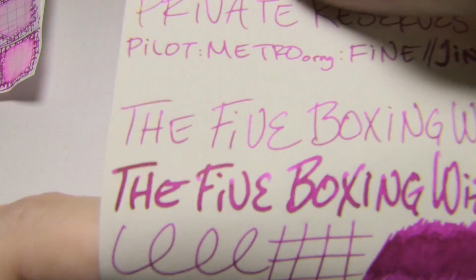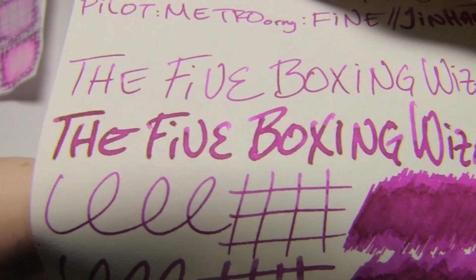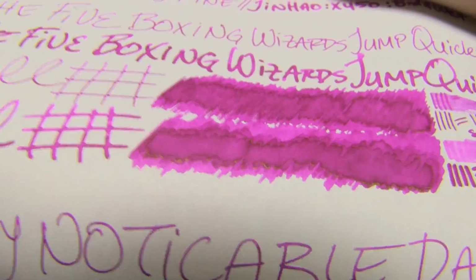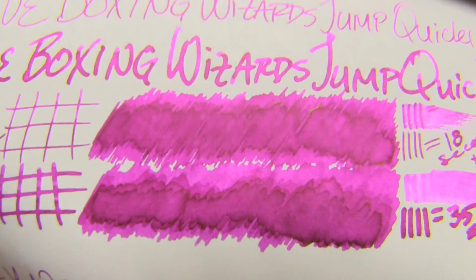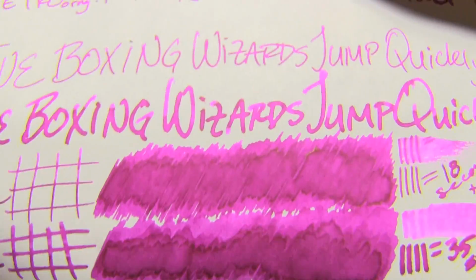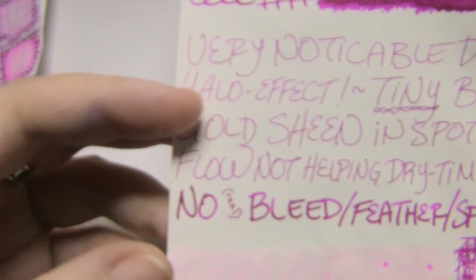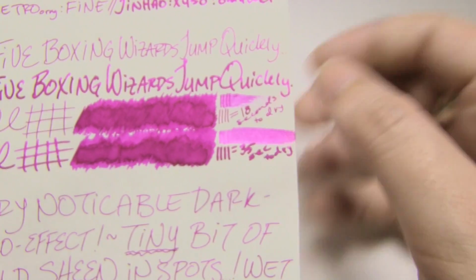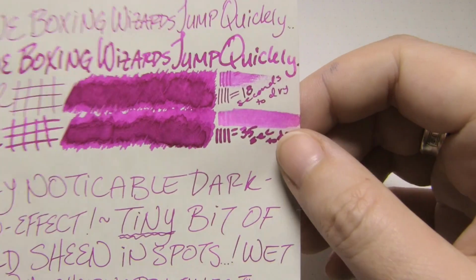But yeah, as you can probably see here, we have a very distinct halo effect, which is that dark outline around the wettest parts. And we have a lot of this gold halo sheen. Actually, the camera's barely picking up most of it, but it's there, all throughout the writing, pretty much anywhere you can see that dark outline. Now, it did draw out the dry times. That fine, Japanese fine, took 18 seconds. Fairly brown wet JinHao took 35.